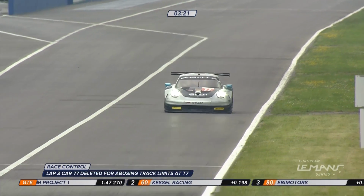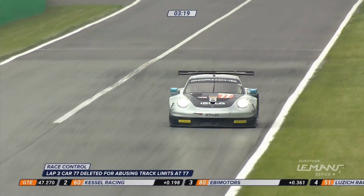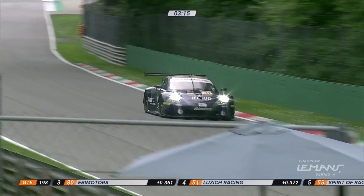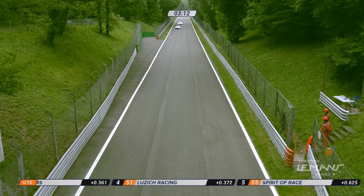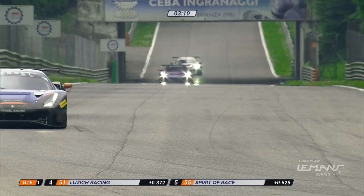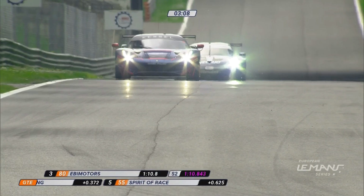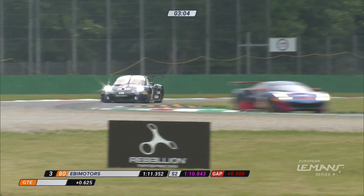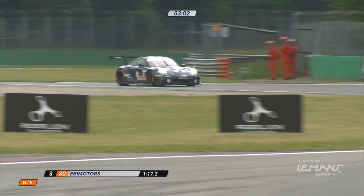Oh no, disaster. And I thought he was flashing the lights there, but that just shows how bumpy it is on the approach to the first chicane, by the way, on the very long straight out of the Parabolica. So he did all the hard work, but then has the time at the very last minute stripped away. Still, the gap is 0.2 of a second then from Bergmeister to Andrea Piccini for Kessel Racing. That's the best placed Ferrari.